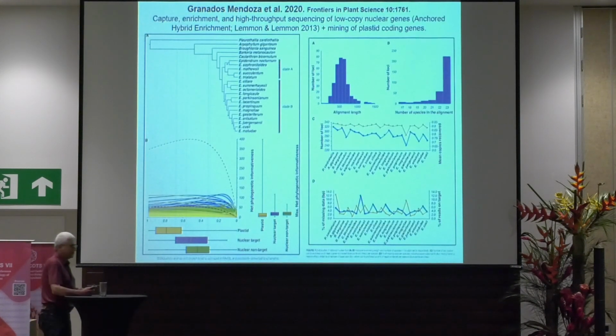In recent decades, the lower costs and higher speed of generating large volumes of genomic data has opened the opportunity to approach these old questions with new tools. And a few years ago, we had an exploratory pilot project, investigating the usefulness of a technique that had been applied to several animal groups. It was starting to be applied to plant groups. It was one variant of target sequencing called AHE, or anchored hybrid enrichment, developed by these people here.